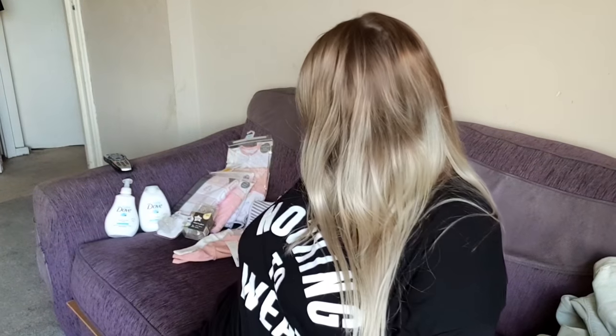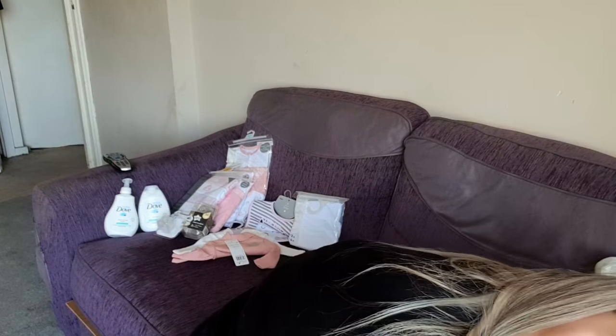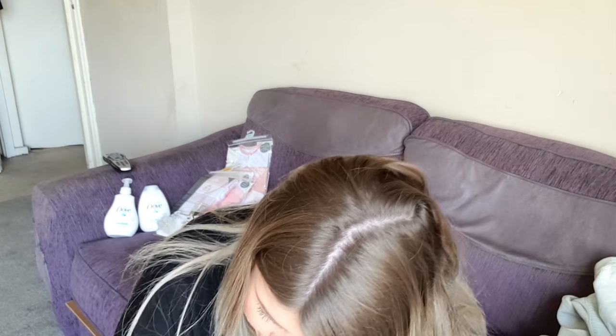Again, can't have enough. So I thought I'd just pick them up. We'll have them all stocked up, ready to go. I'm gonna have to wash all these, so we'll take them all out, wash them and hang them up. Oh, it's cute. Well, look how much I have so far. It's quite a lot.